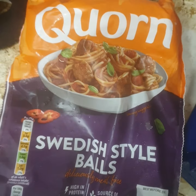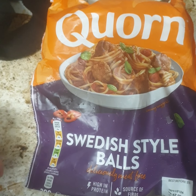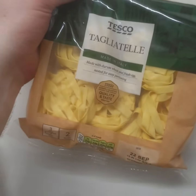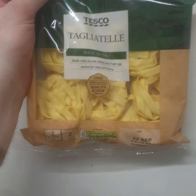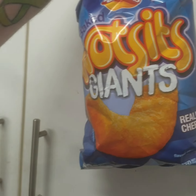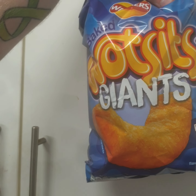And I bought some corn meatballs. I'm going to have some meatballs with pasta, with sauce and some cheese. Yeah, in a moment. Picked up some fresh pasta, or tagliatelle, I just call it pasta, it's easy. So I picked up some of that. And the giant Wotsits, these are the cheesy ones, the real cheesy. So have nachos with those.